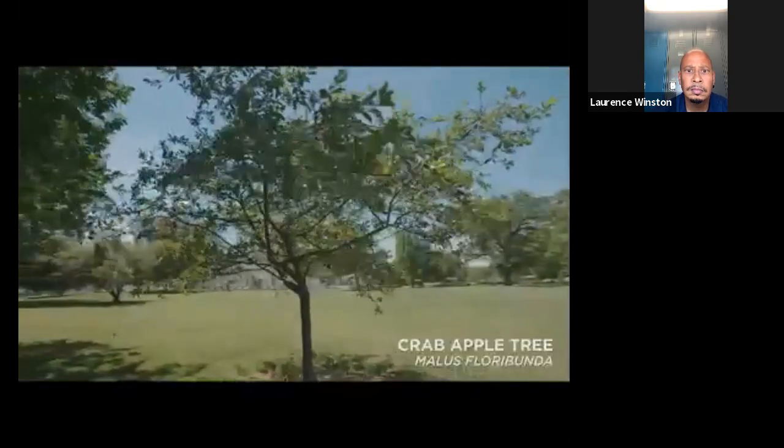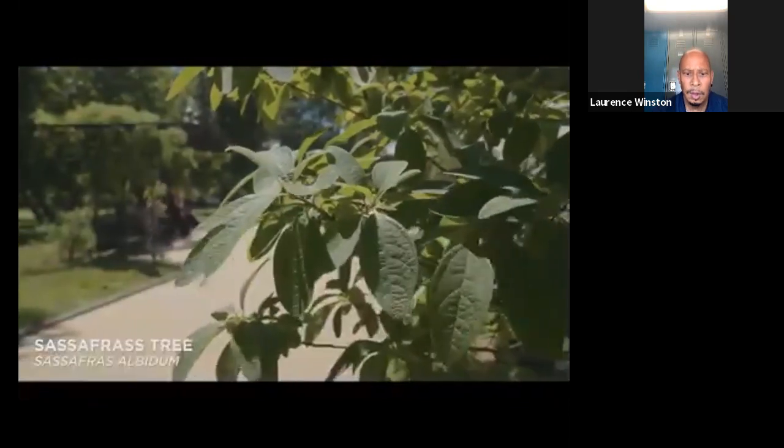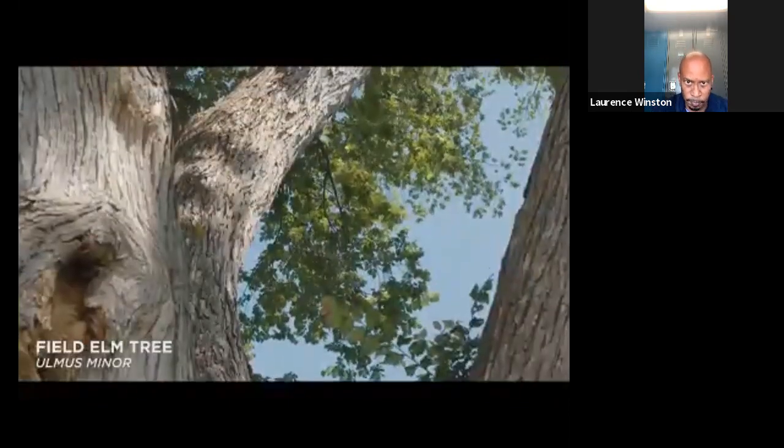We have over 4,500 trees in our arboretum. A lot of them are memorial trees, commemorative trees, and really have some sort of special interest to our nation.